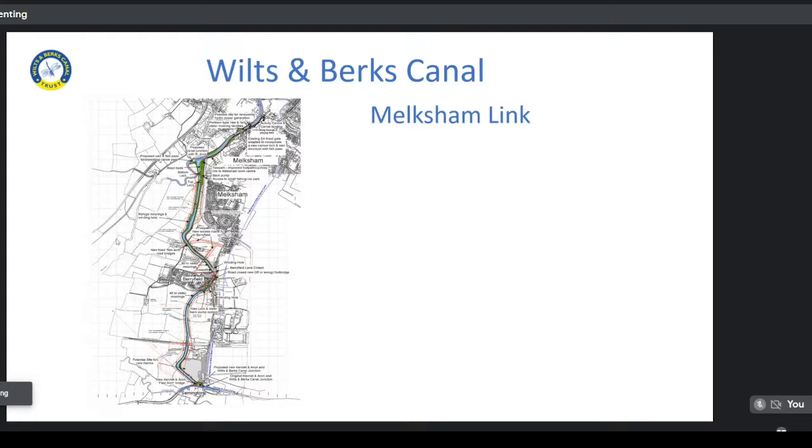So this is the original design, which, hold on a second, I've got a pointer which I need to put up. Right. So this is the original design. There are a couple of other designs at the moment, so it's proceeding. So the original design, there are 3 wide locks. There's one there, and then there's 2 here going into the river.